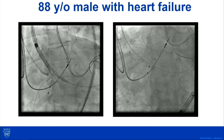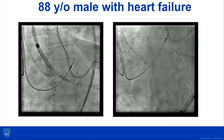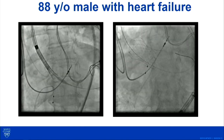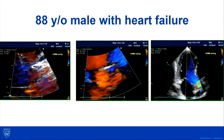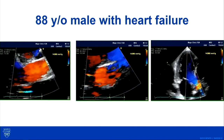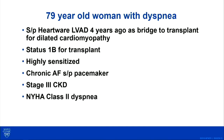And this is his procedure. You can see the valve deployment over here on the left, and then after the valve was released. This resulted in a good result. We had good sealing on the annulus, despite the lack of significantly calcified leaflets, and trivial residual aortic regurgitation. Thus far, this patient has done well in follow-up.